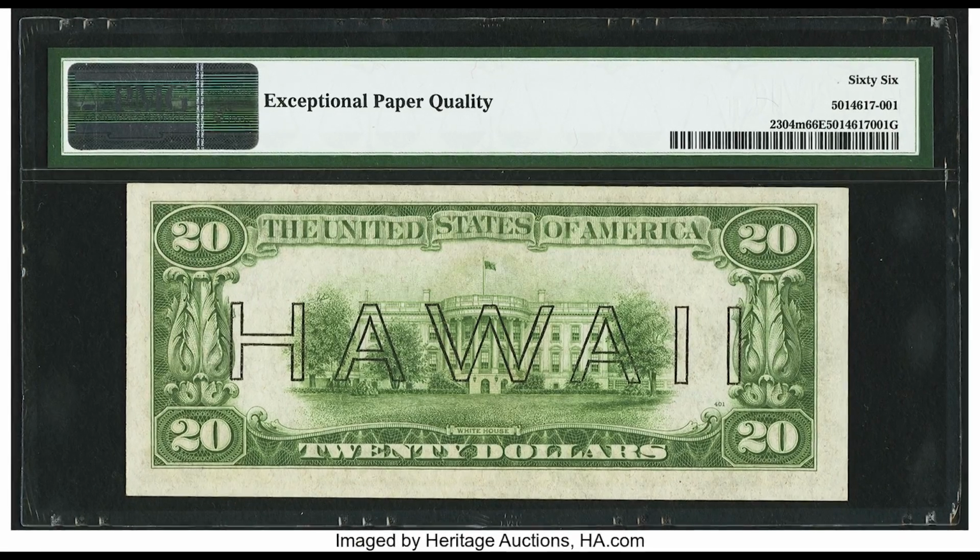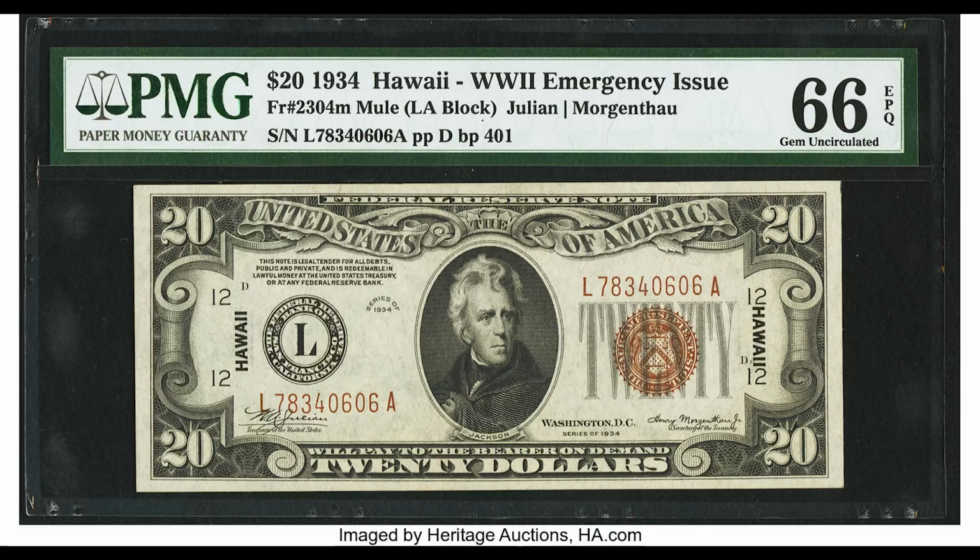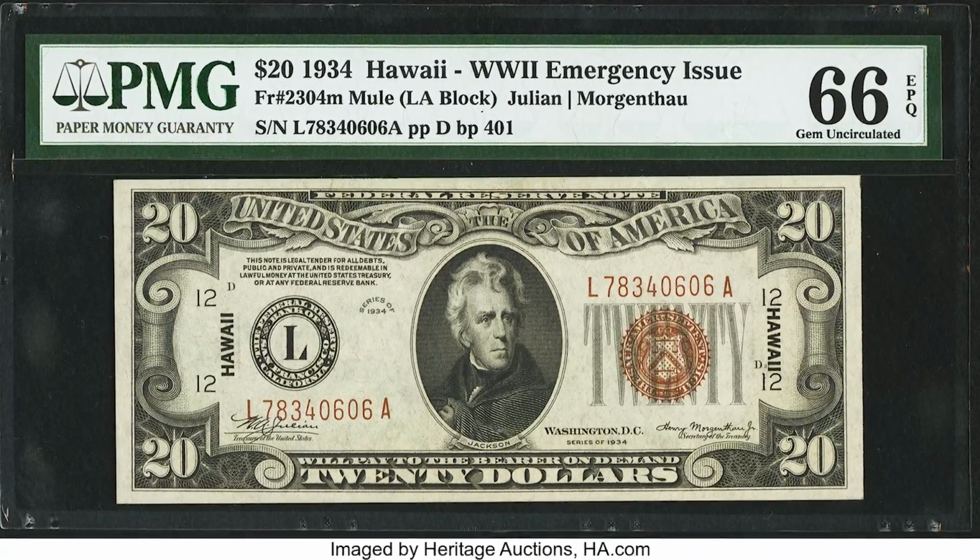Pretty much when it comes to these $20 Hawaii bills, it's so challenging to get this high of a grade, but the person that submitted it somehow got it.